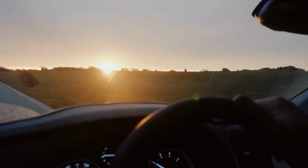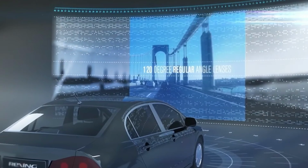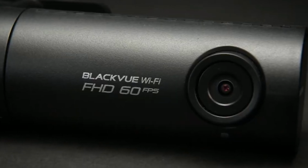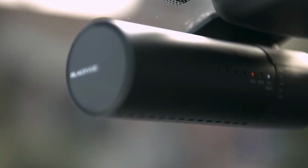Dash cams are more popular than ever, and we've heard stories of how saved footage has helped car owners recover damages, beat tickets, and record some pretty remarkable events playing out in front of them. Today's devices come in a variety of sizes and styles with varying degrees of features and driver assistance.